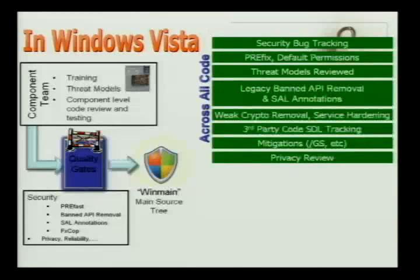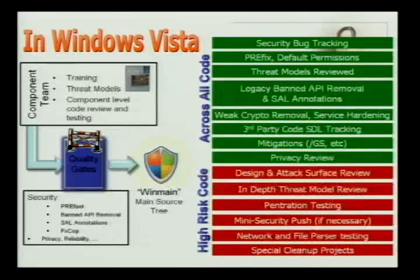In addition to security bug tracking and PREfix, we also did threat models across every feature in Windows Vista. Weak crypto removal, service hardening, additional mitigations, whether these are in the form from a compiler in the form of /GS, privacy review, as well as applying SDL to third-party code. There's a lot of third-party code that actually ships in Windows as binary, or where we also have source. So SDL has applied to those as well. So that applies across all features.